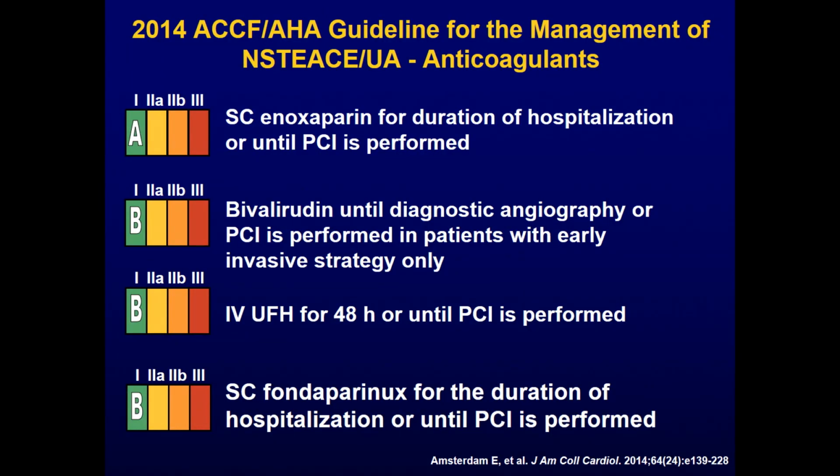In terms of anticoagulants, really the most commonly used drug remains unfractionated heparin, which is given for at least 48 hours or until the PCI is performed. Enoxaparin can be used, but is typically not used because of difficulties managing anticoagulation during PCI. Bivalirudin has been shown to be as effective as unfractionated heparin and perhaps have lower bleeding risks, although there is the risk of an early thrombosis with bivalirudin therapy alone. And in the United States, fondaparinux is not used at all because it needs additional anticoagulation during PCI.